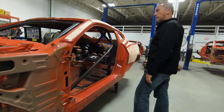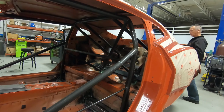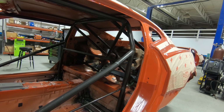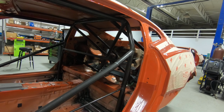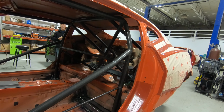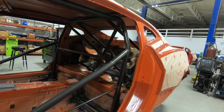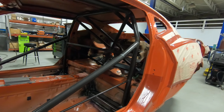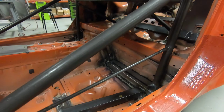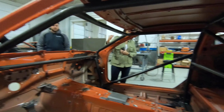You can take the car today and take it to a track this afternoon. Because it is race ready when it leaves, I've had people send me time slips the same day they pick them up, if you know how to drive. You're not moving it very far, are you? No, it's not moving much. If anything moves, it's going to be the whole car on this chassis.